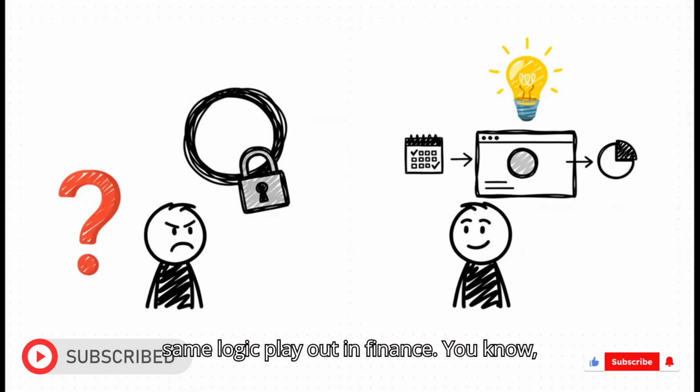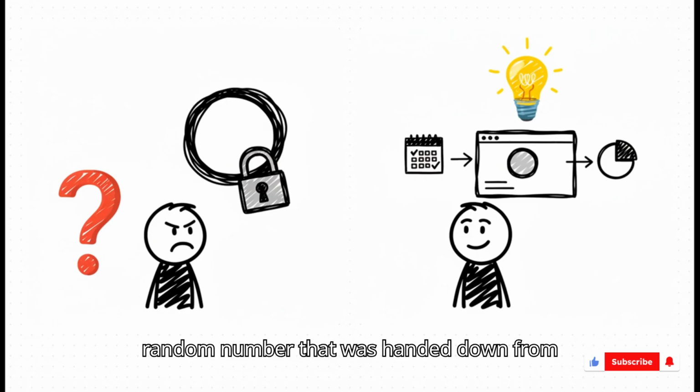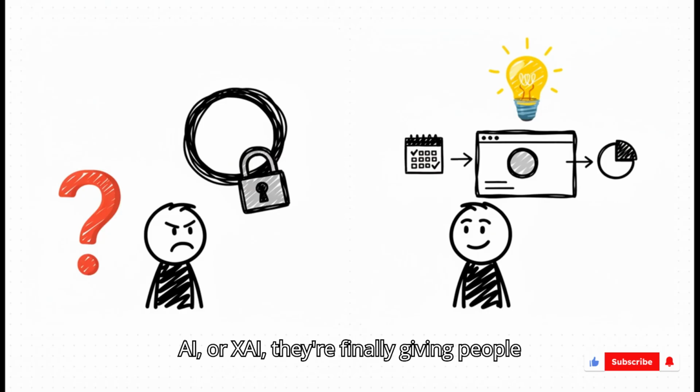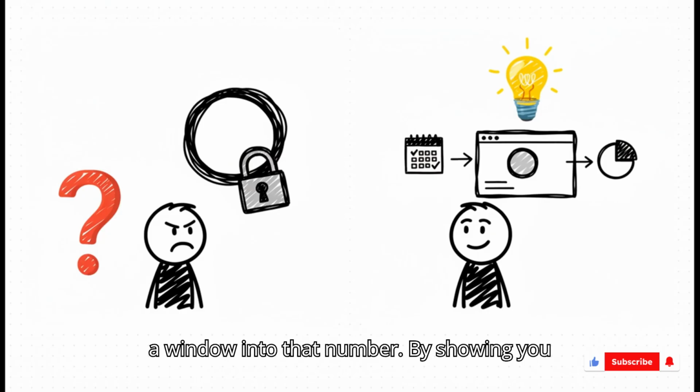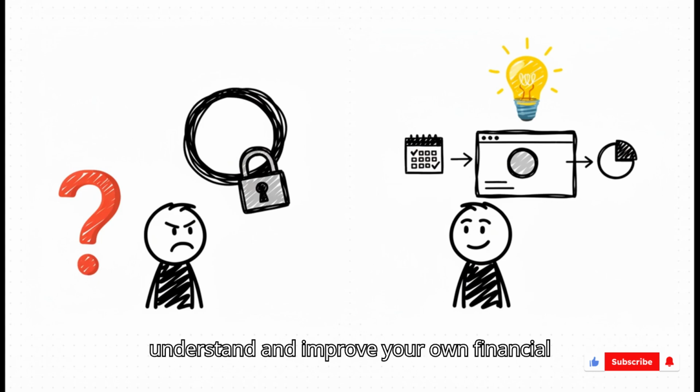And we're seeing this exact same logic play out in finance. A credit score used to just be this random number that was handed down from on high. But now, new systems are being built using something called Explainable AI, or XAI. They're finally giving people a window into that number. By showing you the key factors that are driving your score, it actually empowers you to understand and improve your own financial health. It's a huge step toward fairness.